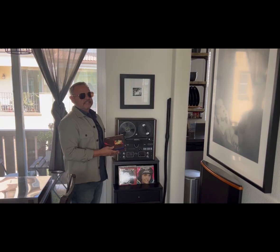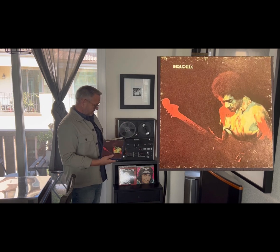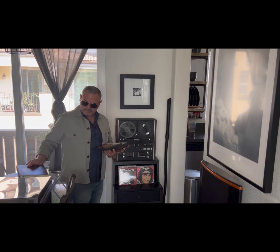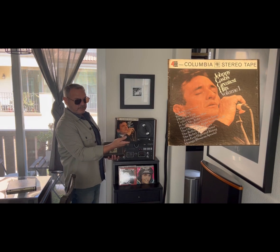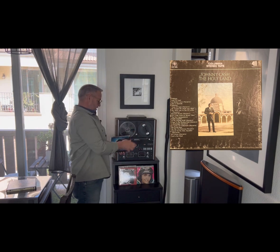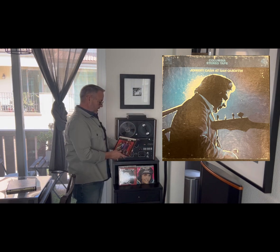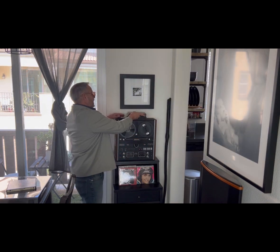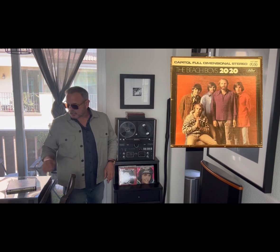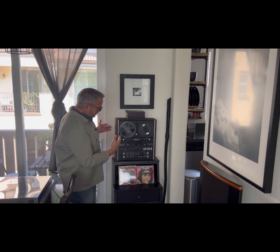And check out these reel-to-reel tapes that I found. Look at this, Jimi Hendrix, Band of Gypsies. And then I got, let's see, Johnny Cash, The Holy Land, Johnny Cash, San Quentin. You guys probably all know that one. And then the Beach Boys 2020. And you're not going to believe it, but I picked all of these up for 10 bucks at a flea market. And I know the Jimi Hendrix one goes at least for a couple $100 on eBay. So anyhow, there's my reel-to-reel.